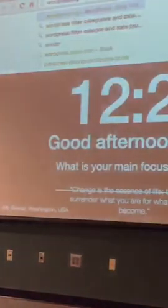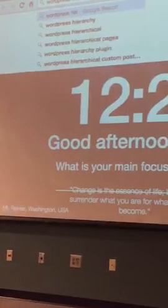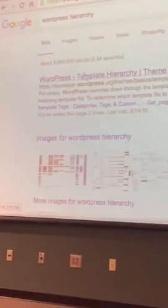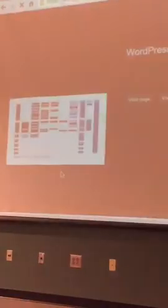Quick, let me show you guys the template hierarchy. I can never spell hierarchy. There you go. Well, they made it prettier too. Somebody coded a version of it.